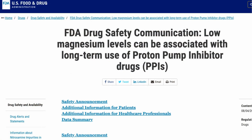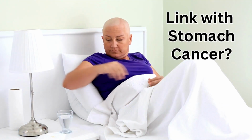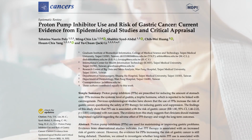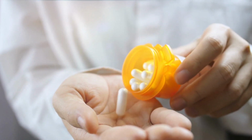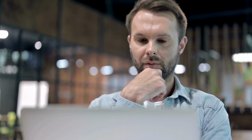Does omeprazole cause vitamin deficiencies? Is there a risk of getting bone fractures? What is the link with stomach cancer? These are really important questions that you should be fully informed about when making a decision about taking any medication. This video will help you to understand more about omeprazole and allow you to make a logical decision about taking it. So let's get started.